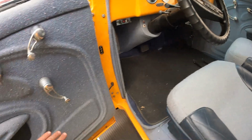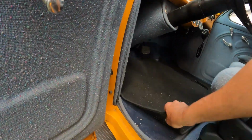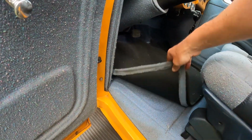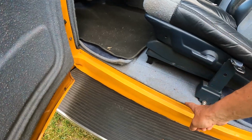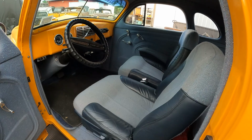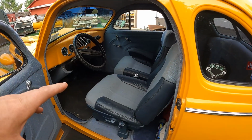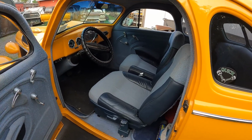This light blue tweed is very, very easy to get dirty. I have some more floor mats on top of the existing floor mats, but you can see, like I said, this car's got 30,000 miles on it, so it's been used, and there is some dirt in the interior. It really needs a really good detailing. But number 3 reason is that the light blue cloth interior is a dirt magnet.